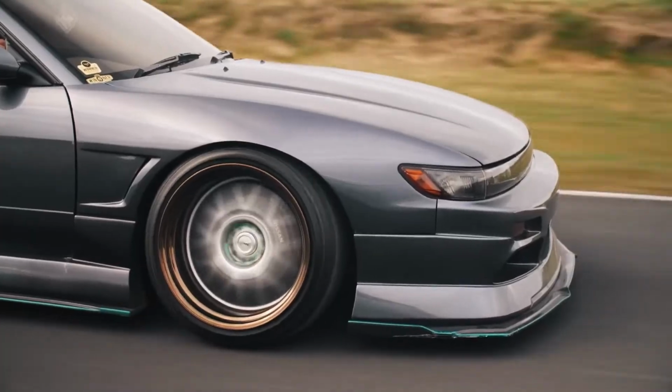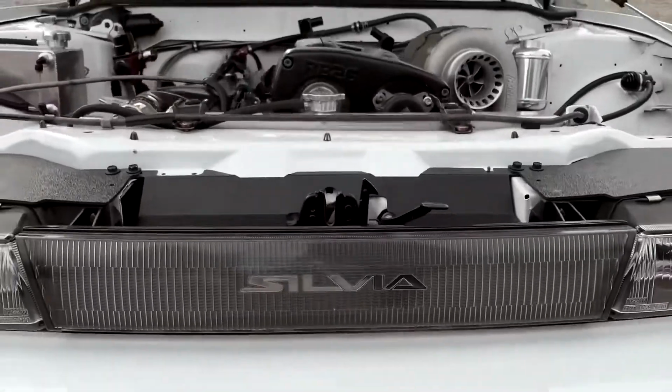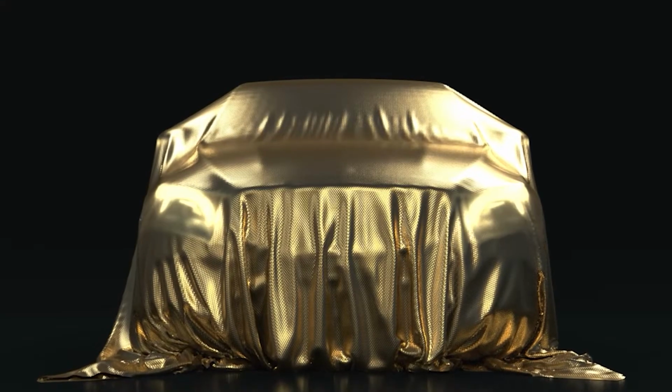Many people perform a swap and replace the standard engine with the 200 HP SR20 DET. Some people install the Skyline RB26 DETT, but to do so you need a little bit of pocket change.